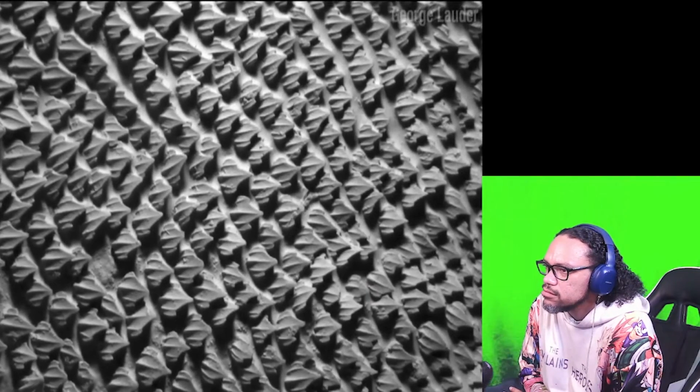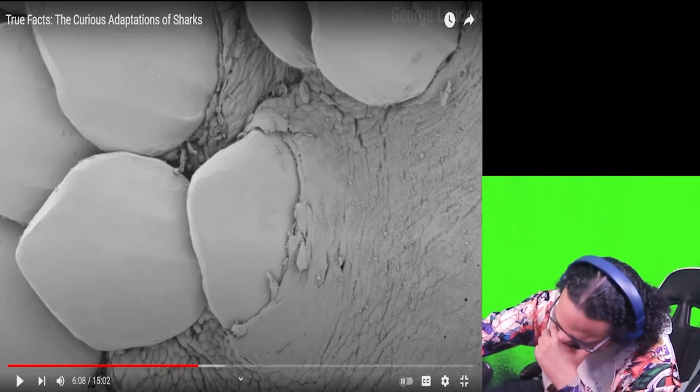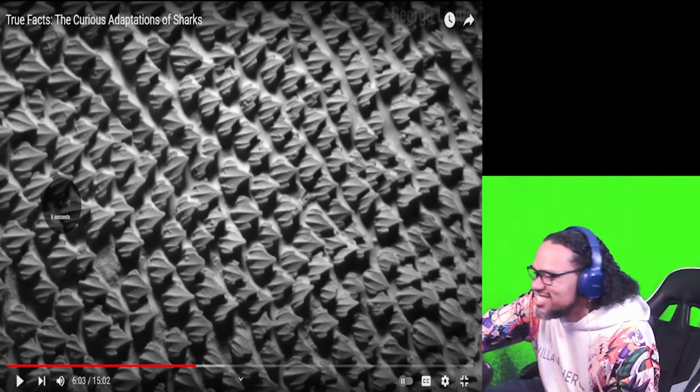Science hippies tested these denticles to see what effect they have on the flow. These jokes, I swear.